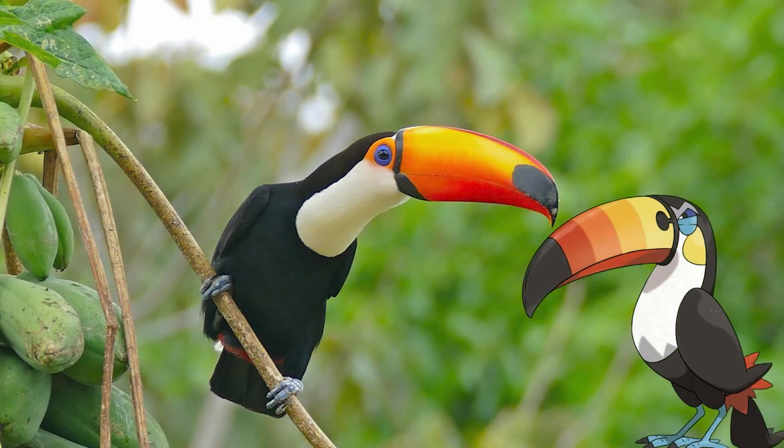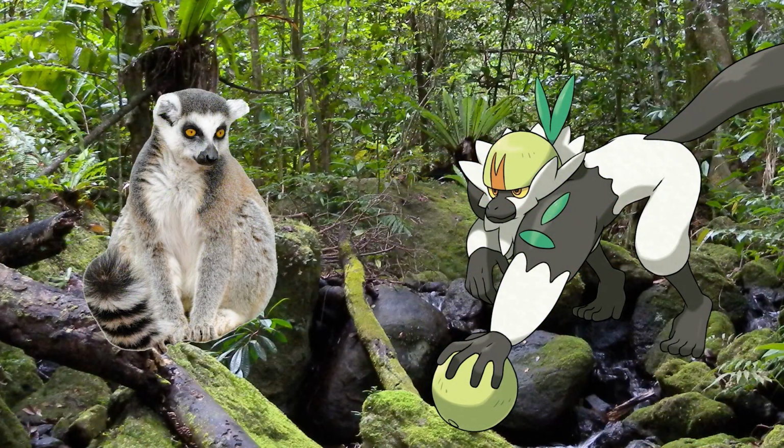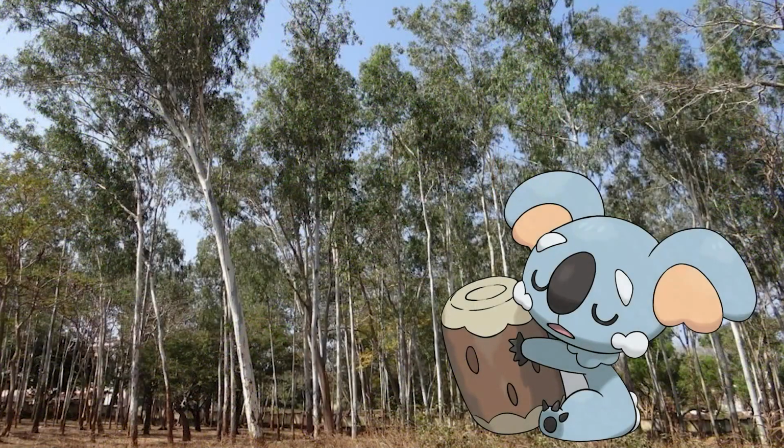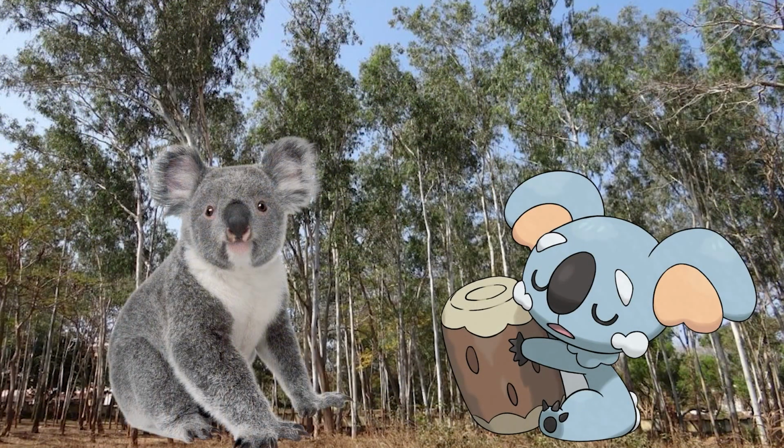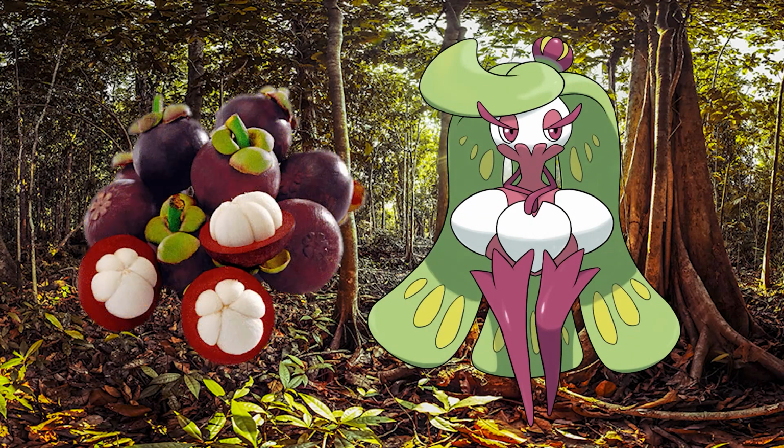In addition to these strongly Hawaiian-themed Pokemon, there are many Pokemon in this generation that are also based on other islands or tropical regions around the world, including Toucannon, based on the toucans of Central and South America, Passimian, modeled after the lemurs of the island of Madagascar, Komala, drawing inspiration from the koalas of Australia, and even the Tsareena family, which are based on the mangosteen, a fruit native to the islands of Thailand and called the Queen of Fruits.